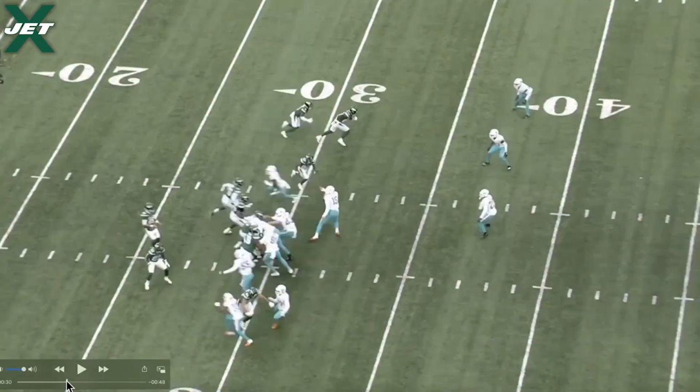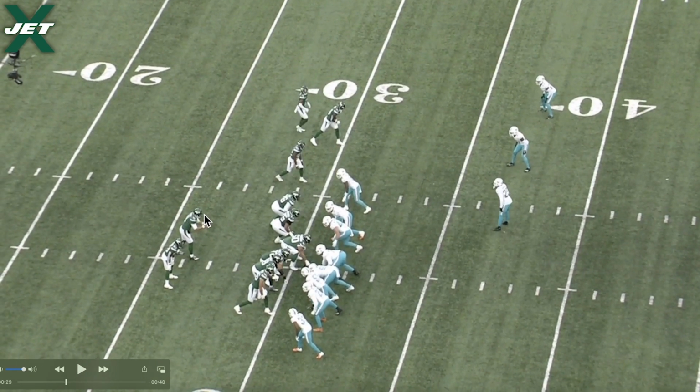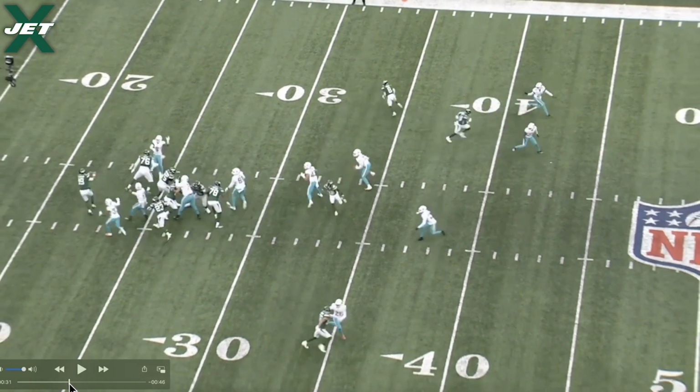Because he was in the face of a lot of pressure. There goes more in motion, a lot of stacked, condensed looks in this game. Look at the Dolphins. They're not staggered, which I don't like if you're going to match. But the Jets took advantage. Watch Moore in the trail position behind Davis. It's too easy. Flacco fading away.